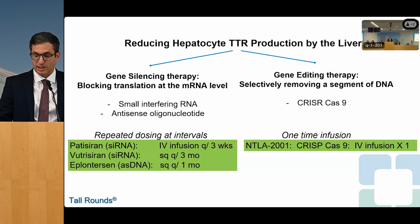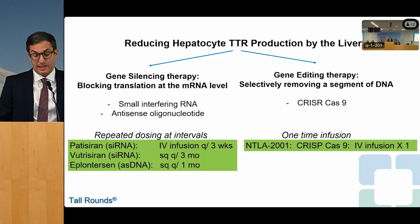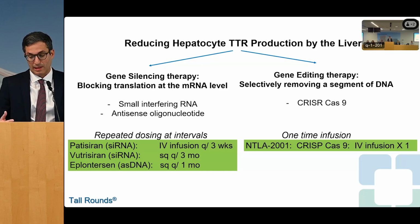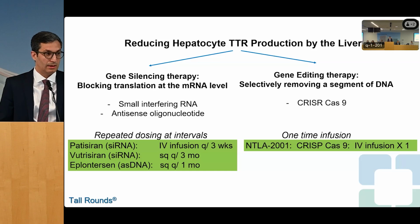And then on the other side, we have the gene editing therapy, which is something very promising and that we're very excited about, which is selectively removing a segment of the DNA, which is CRISPR-Cas9. And the good thing about this, we're very hopeful, is that this is just a one and done. You give one IV infusion and that's about it. And we'll talk a little bit more about that later on.